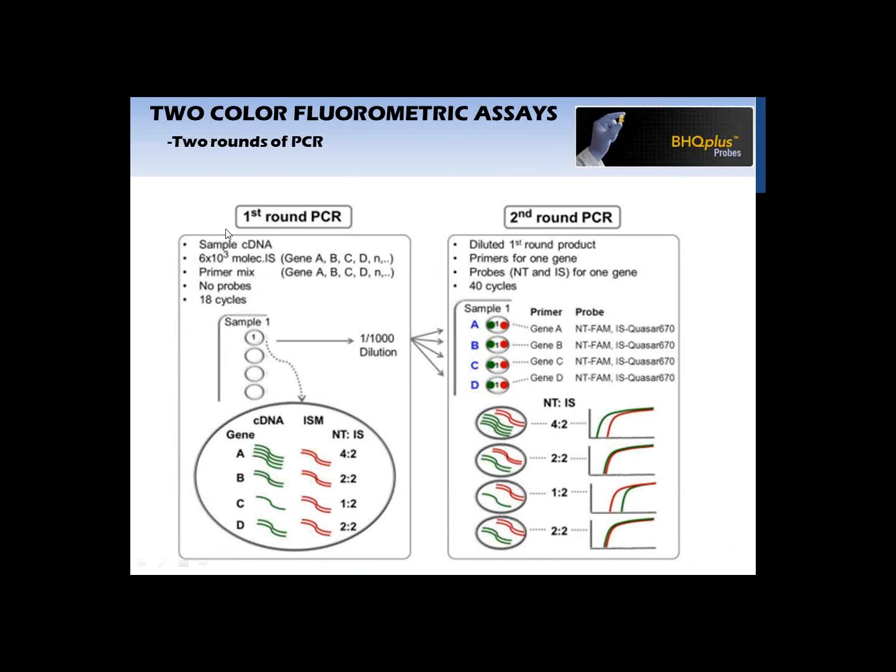So we do a first round PCR with a sample cDNA or DNA, and typically we'll put in 6,000 molecules of the internal standard molecule for the different genes in a mixture. There'll be a primer mixture for each of the targets that we want to assess. And at this point, there are no probes. We go through 18 cycles to amplify it.